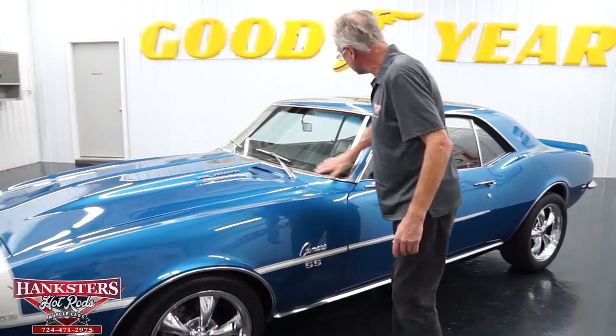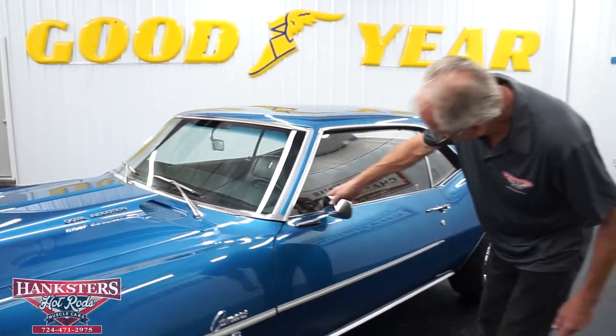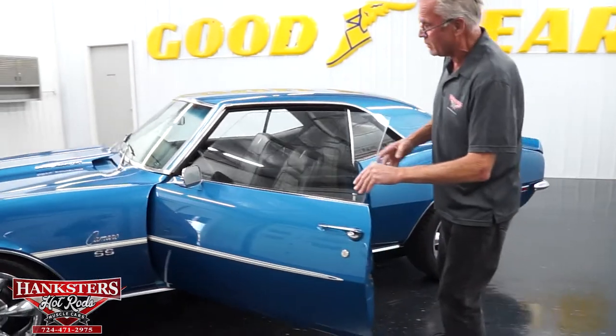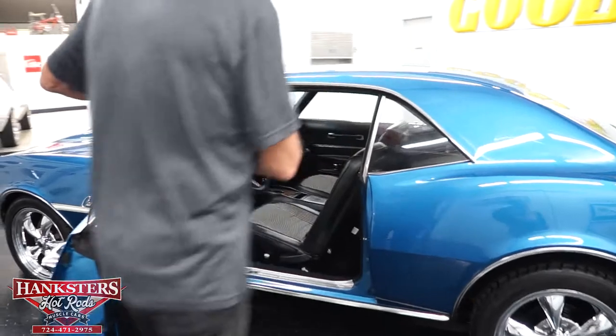The chrome on the windshield's real good. The windshield has been replaced, there's not a mark on it. The mirrors are new, door handles, door locks. Coming around to the rest of this car, the interior is black, it's all replaced, has the Houndstooth inserts.